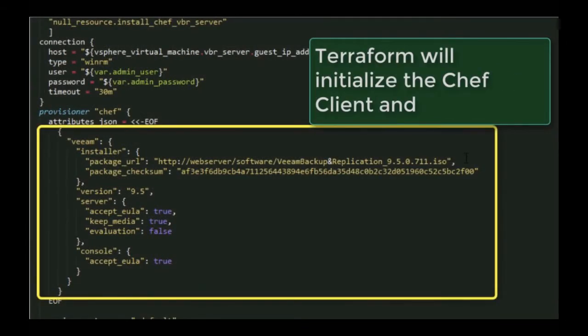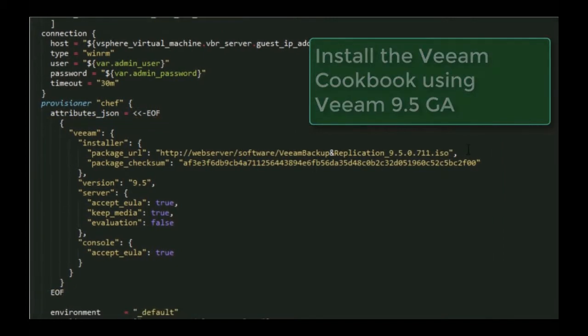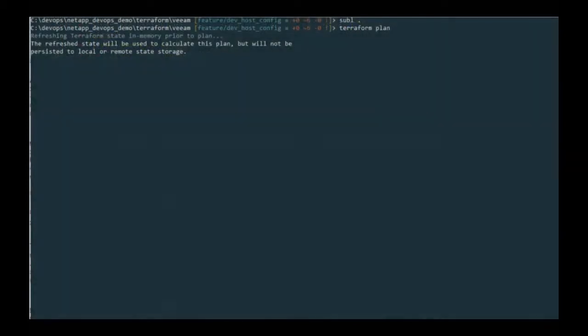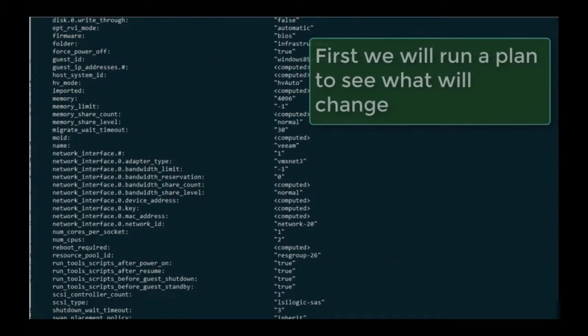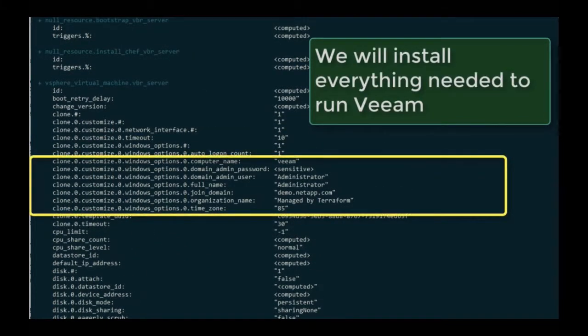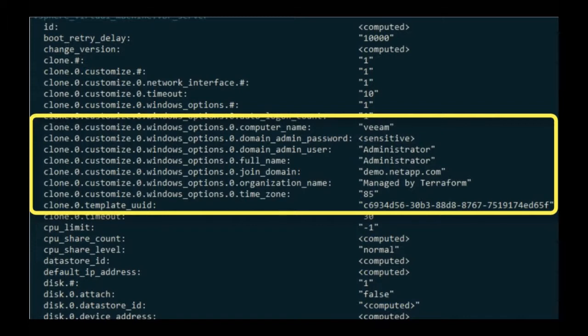From here, we're going to point it to what we've got, a web server, but ultimately the ISOs are available online from veeam.com, so we can download them. We've got the checksum that we need to check against, and you'll see later on how we can perform updates into that as well. So we're going to run Terraform plan to make sure that everything is in line and it's going to run as it should. And what this is going to do, it's going to go through and install everything that we need from that cookbook or from that recipe.